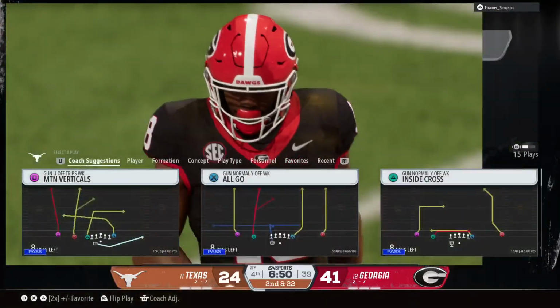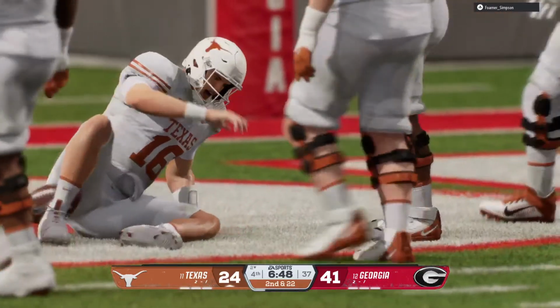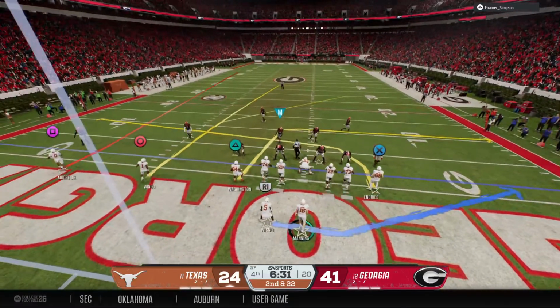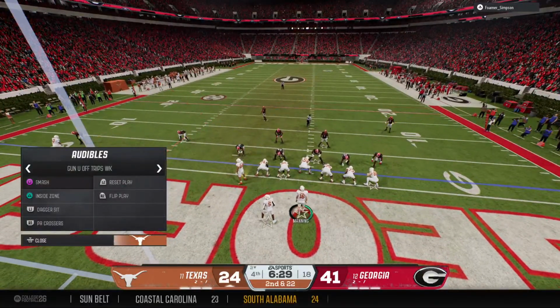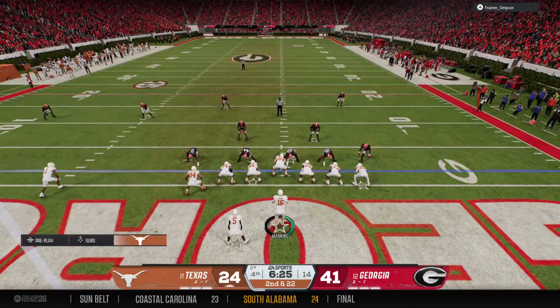How about the complementary football? This defense getting another sack. They've already got an interception. Offense has played great. Both sides of the football together, dominating this football game. The Longhorns now with a long way to go to pick up the first down.